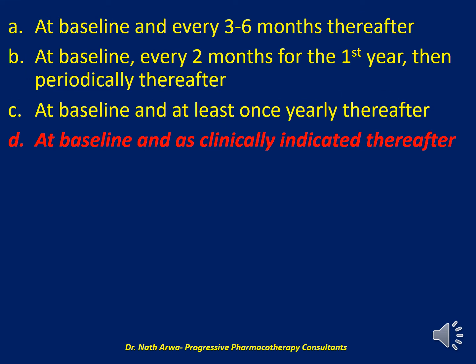Personally, I would do it at baseline and then as clinically indicated, and I'll explain why. Now, in 2012, the FDA issued a drug safety communication revising the monitoring of liver enzymes during statin therapy. Now, they recommended monitoring at baseline and then as clinically indicated thereafter. They concluded that serious liver injury with statins is rare and is also unpredictable in individual patients, and that routine periodic monitoring of liver enzymes doesn't appear to be effective in detecting or preventing serious liver injury.